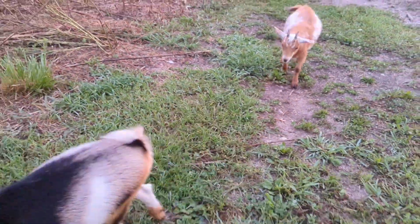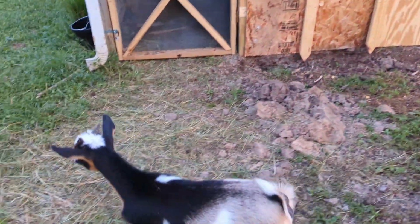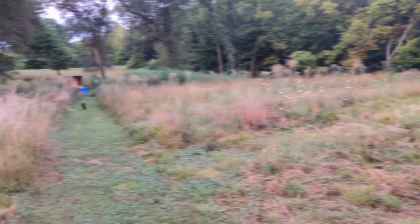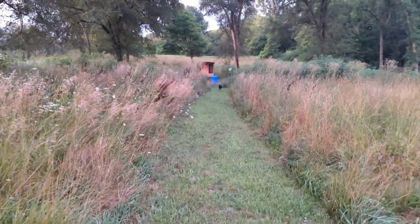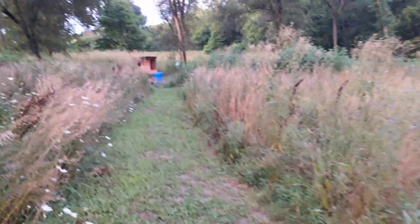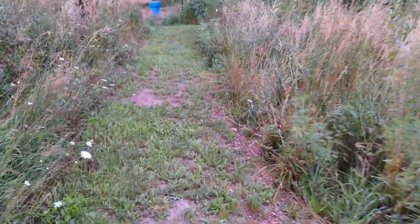Good morning, girls. And the girls, of course, kind of wonder. Usually I get their grain out at this point. So they're probably wondering where the hell it is, but they'll just have to wait a few minutes. They go right over to their bucket. Good morning, girls. Miss Petunia.